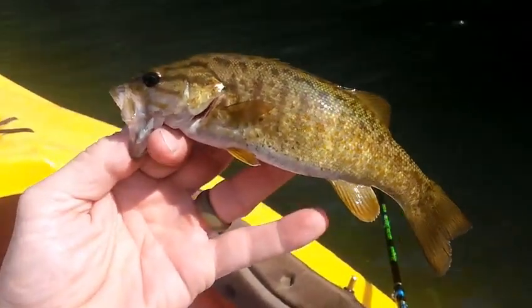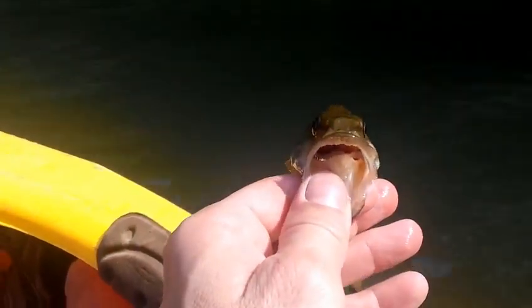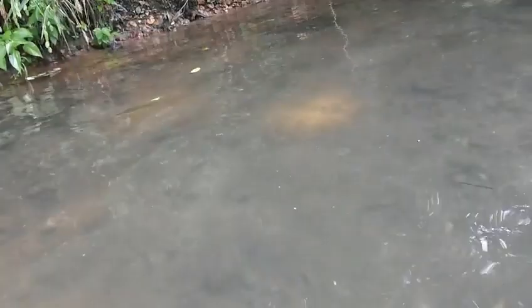Got some nice color on him. Fell for the old Rebel Crawdad. Get back in the creek. Stop it up in that deep ripple inside this deep diver, if you can. They really like that crawdad look, don't they? Yeah, they do. About every river, I guess.